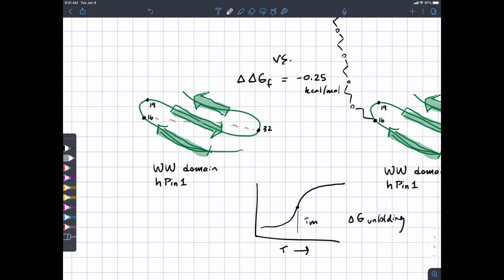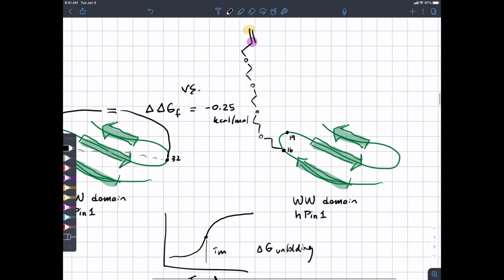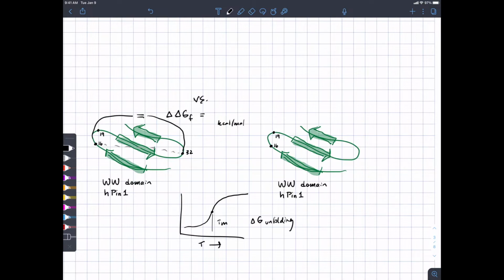Anyway, these two positions don't look like they're close to each other, but they're actually maybe 10 angstroms apart, only a nanometer apart in the folded structure. And so I'm not going to draw the structure of the staple, but basically we installed a staple between those positions, and we did it via ruthenium olefin metathesis. Then we asked, what's the difference when it's stapled versus not stapled?